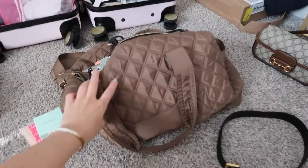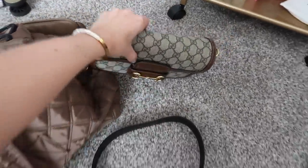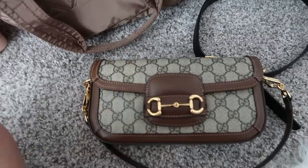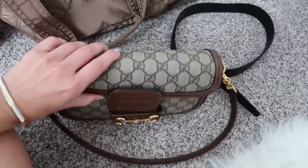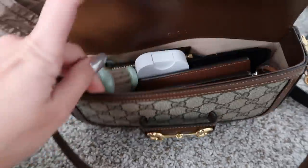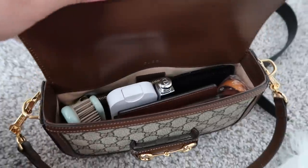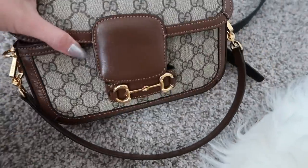Oh, also let me show you guys, sorry, before I pack this up, let me show you guys the purses that I'm bringing. So this purse is definitely coming with me. This is by far my most used purse now. I use this basically every day and it actually holds a lot. So I'm not gonna bring everything in here. As you guys can see, I got a lot of stuff packed in there. So I'm probably gonna take out a few things like this little brush, tanning goggles, so I can fit my camera, because I can actually fit my vlogging camera into this bag.